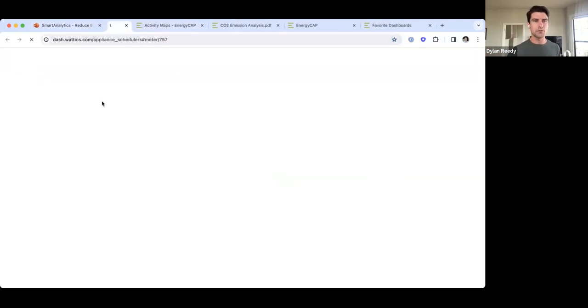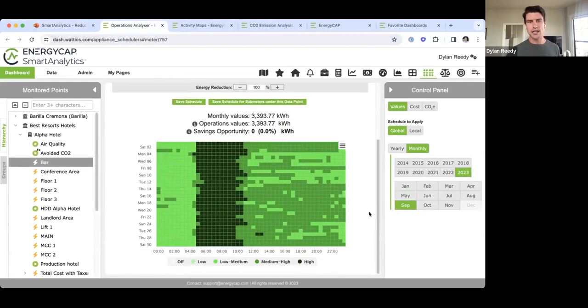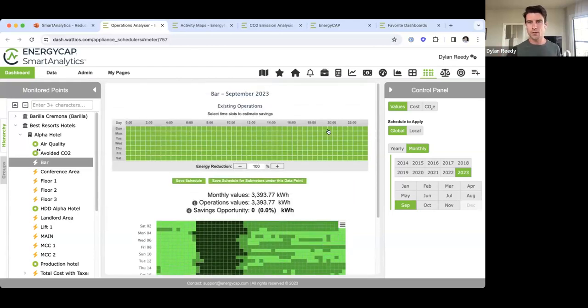What we can then do, if we spot any anomalies in the heat map data set, for example, here, let's say that this is an office building and that it's supposed to return to the base load from around 8 p.m. to 12 a.m. But we're seeing a bunch of dark green cells, which means that the building isn't returning to its proper schedule. We can go here, we can grab the cells that we want to change, and we can say, okay, let's reduce electricity usage by 50%, because that's what's required to take it back down to its base load. I would save the schedule.